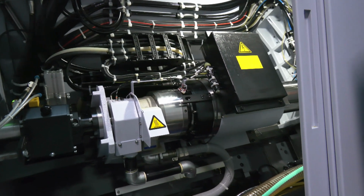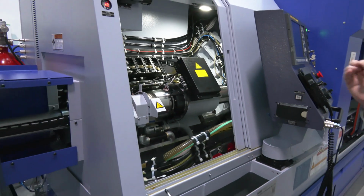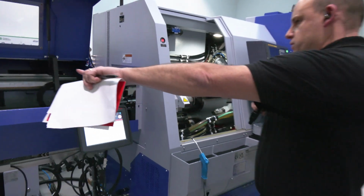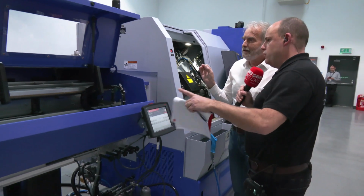Okay, so what I'm gathering from this is previously the bar feed, the bars had oil surrounding them, which stopped any vibration, which helped with the movement of the bar.